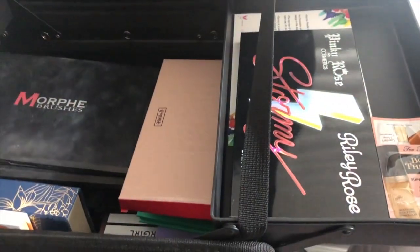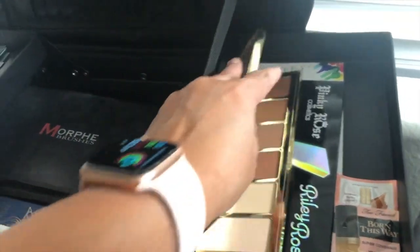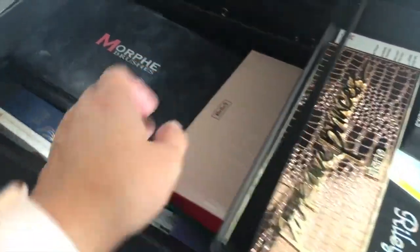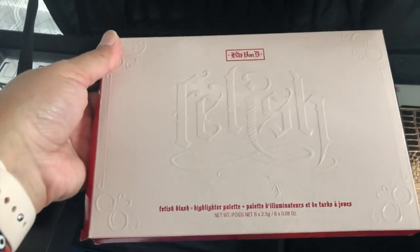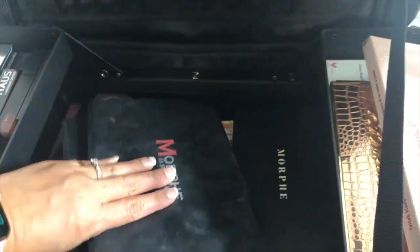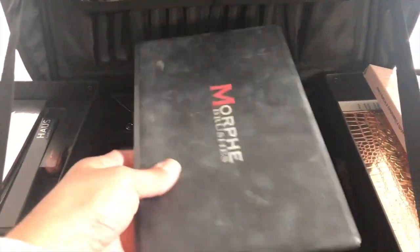Here we have another Pinky Rose palette. This is the Tarte. This is actually like a contouring or almost like a highlighter type palette. This is the Kat Von D Fetish. I put all my pretty much these right here. This was a highlighter palette. It was gifted to me last year. But here are all my palettes.